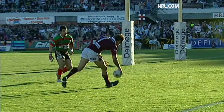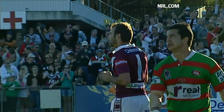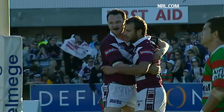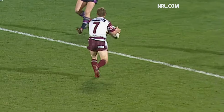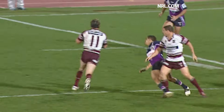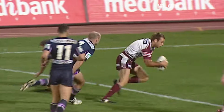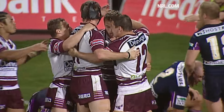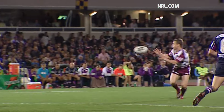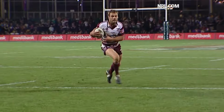Slowly making his way around towards the posts. And with 11 minutes remaining, that surely must secure it for Manly. 36-16. Dunley, now to Orford. Back to Menzies. It's on for Manly. Stewart beats one, beats two. Brett Stewart scores. On the end of a fluent backline movement, it is 16 points to 14.